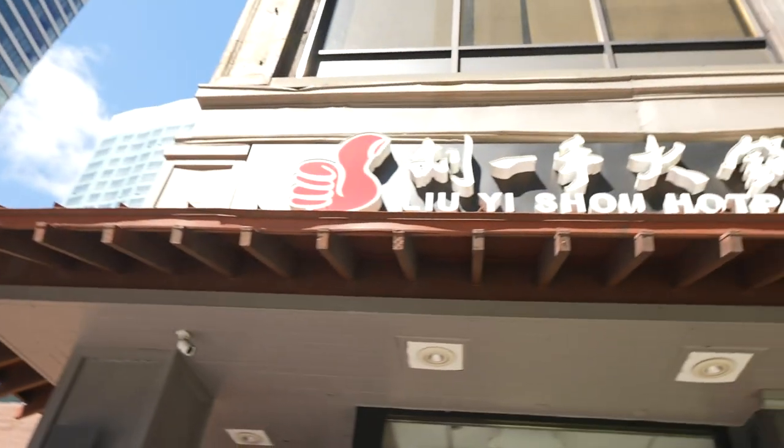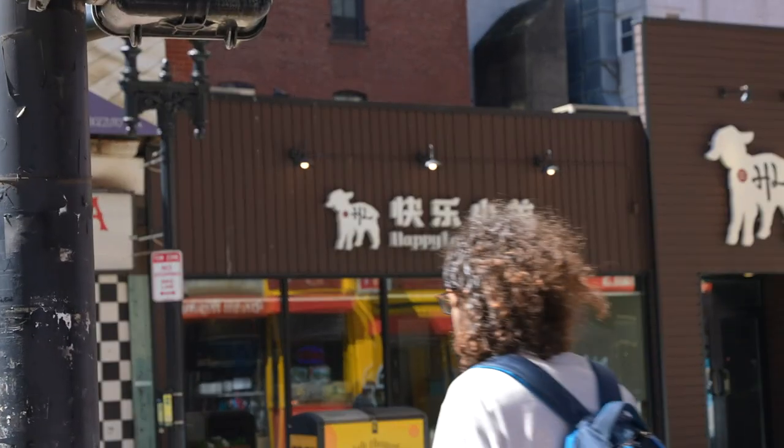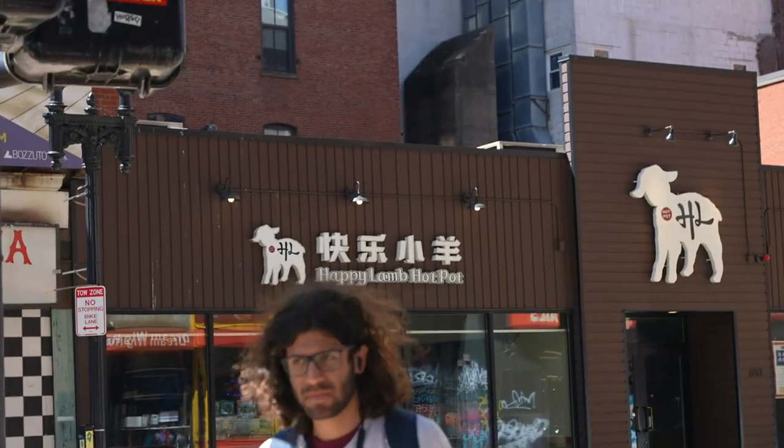All right, you guys, in this video, we do not have time to get hot pot, but I did want to point out two chains from China. This Liu Yi Shou hot pot right here, and right across the street, there's a Kuai Le Xiao Yang, which is Happy Lamb hot pot. These are hot pot chains from China, and they both are good.